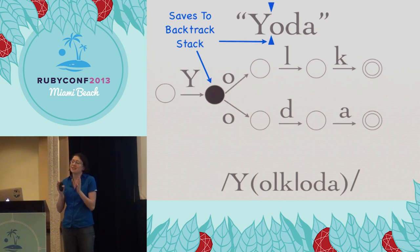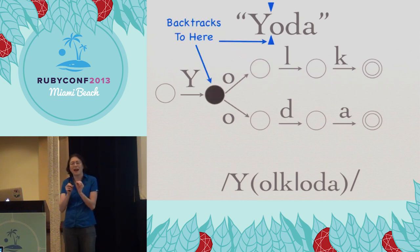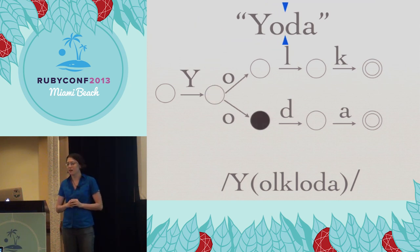It's marking a place that it can come back to. And it's a good thing it did. As soon as it sees that D in the string, it knows it has no way to get from its current state to that finishing matching state. Now, normally, having no path to the finishing state would cause the regex to fail. However, because it has something in that backtrack state stack, it can backtrack back to the point where it chose which path to follow and try the other one. This time, things go better.